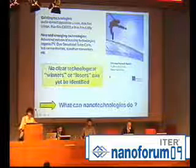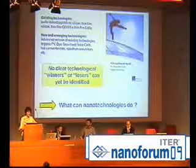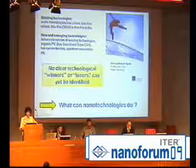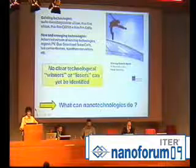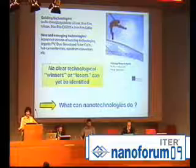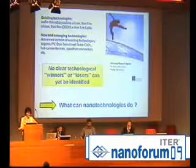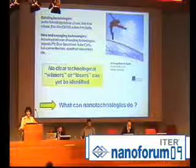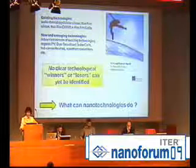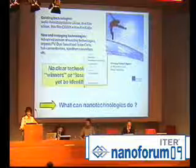In fact, if you look at the strategic research agenda of the European Union, it is clearly written that no technological winner or loser can yet be identified. So the question we will try to answer today in this session is, what can nanotechnologies do in this game, which is not over. We don't have yet defined winners or losers. And the answer is that nanotechnologies can do a lot.